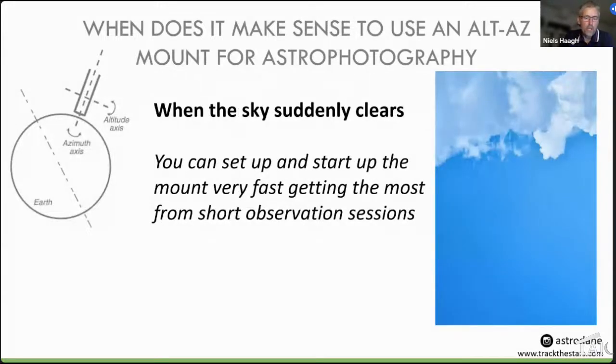Another example, which is very convenient when you live, for example, in the weather we have in Denmark: we have very few clear nights. So when we have a sudden unexpected clearing, it's nice to be able to get out very fast and get the best from the few hours where the sky is clear. And again, an LS mount can be set up very fast, so it's possible to be ready for some short observation session while the sky is clear.